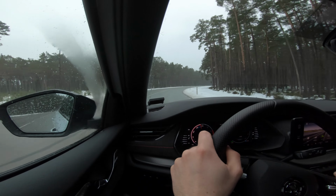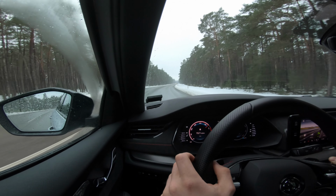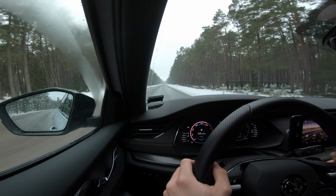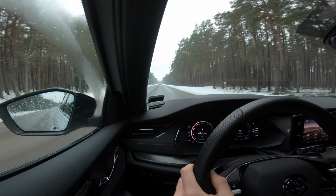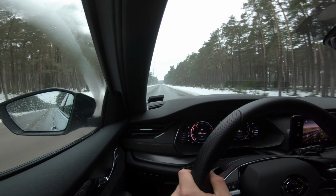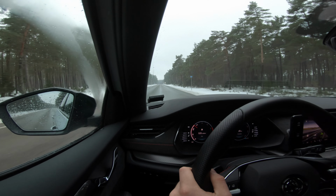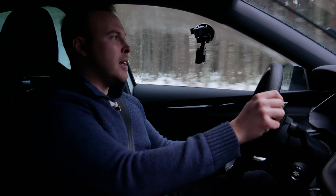It does manage it, of course, in the end, but it's not happy. Second gear, full throttle. Yeah, if you have to manage the grip, you have to manage the power somehow, because if you just floor it, you're not gonna go anywhere. Steering is much heavier than I expected.